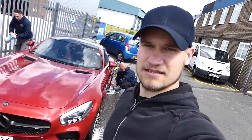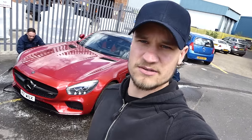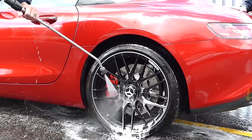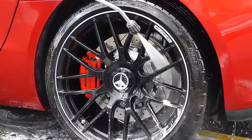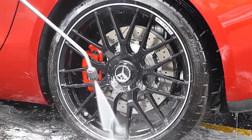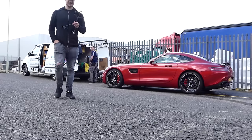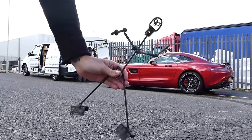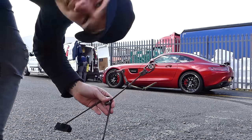On to round two of cleaning the wheels, because apparently there's a lot of brake dust. It's going to take a while to get my black wheels looking black again. Yeah, look. This is the Aspect Valeting mascot.